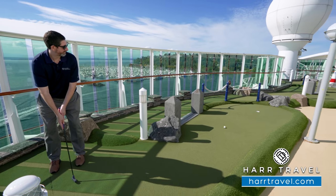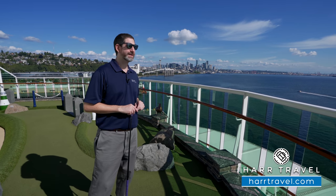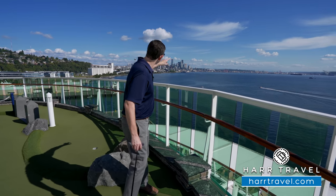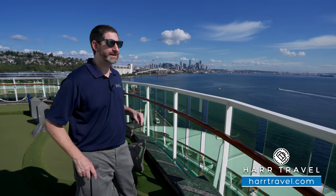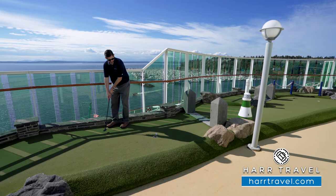Now, another great thing that you can utilize the golf course for is the incredible views. We're on the very top back of deck 13. If you look out around me, there's the beautiful Seattle skyline just behind me. But wherever it is that you're traveling, where else can you get an incredible game of miniature golf and views like this?